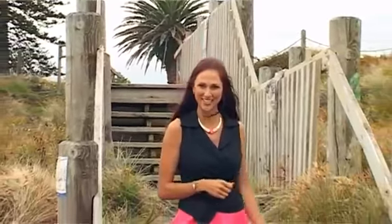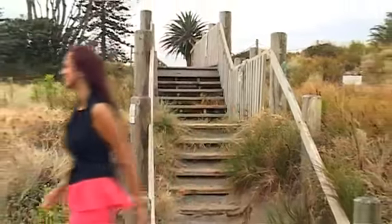Surf's always up here at Mount Maunganui Beach, and we're lucky enough to be getting a lesson from Mount Maunganui Surf Academy. So let's go get prepped with Andy. Hi Andy, how's it hanging? So tell us, how long have you been surfing for? I've been surfing for 19 years. And what made you start your own business? I started my own business, otherwise I was going to have to get a real job.